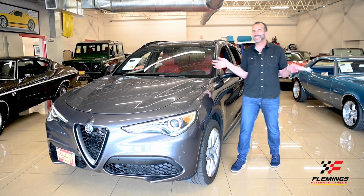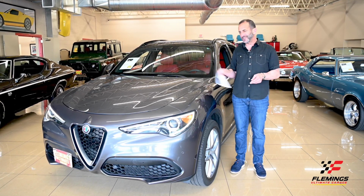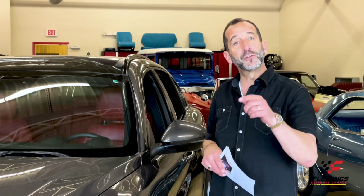It just fits us. It fits this kind of thing that we do where we love cars. We like good looking, fast cars, and that's exactly what we're talking about here. Call us 301-816-1000. We'll tell you all about this Alfa Romeo Stelvio TII Sport.